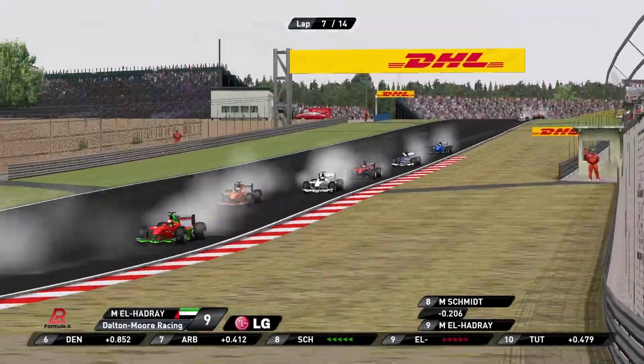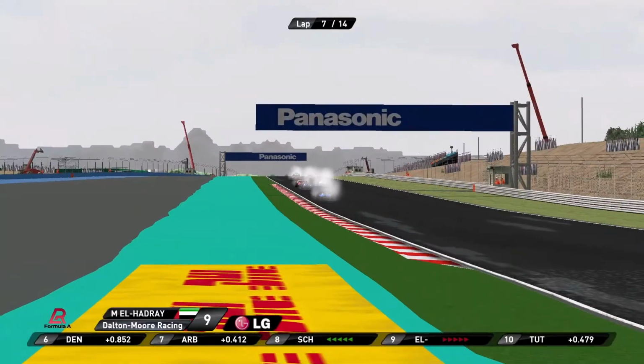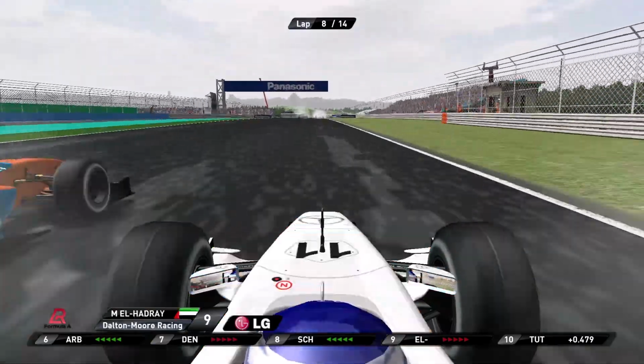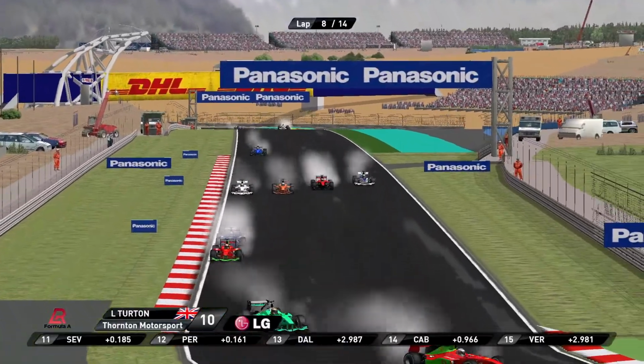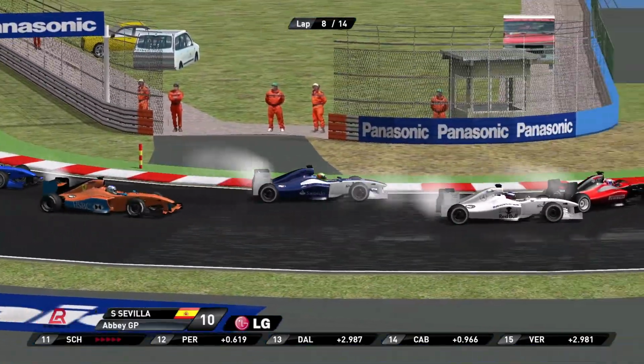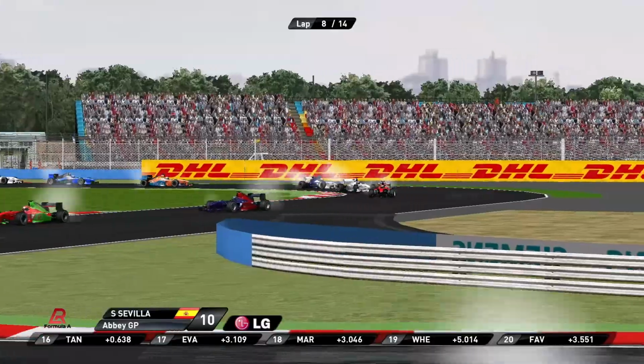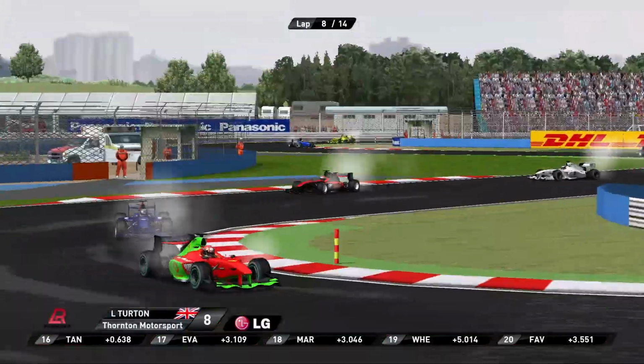I'm not sure if he has a problem with some kind of... He's just taking too long to get going again. Here he comes out. He's going to try and make a move on Max Schmidt. He's going around the outside of the Brewers machine. They're going four abreast into the corner. This can't work. And I think they understood that, and they've all filed back out. Turton's up into P8. Sofi Sevilla and El Hadre battling for 9th place on track.